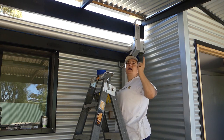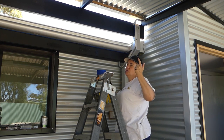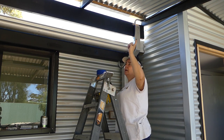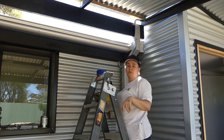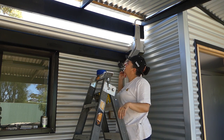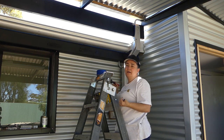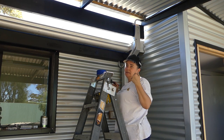Just touching up the last bits that we didn't get to last weekend. Taping over the top of all of these beams so that I don't paint the ceiling, the roof, and then going around all these fiddly bits. As soon as I've done that, then I'll put another full coat on and the pergola will be painted.